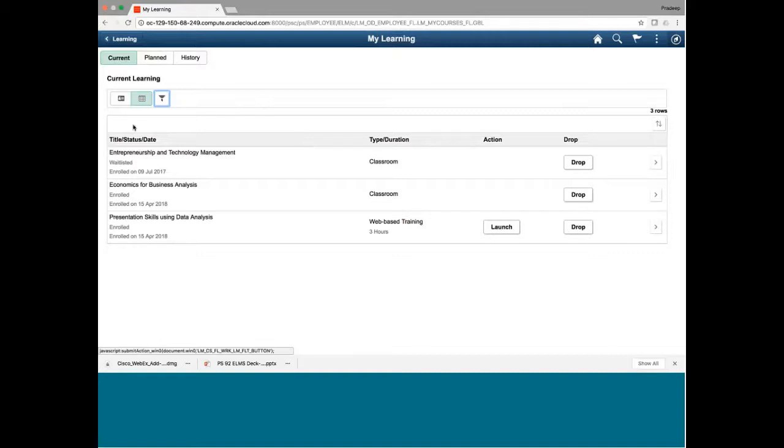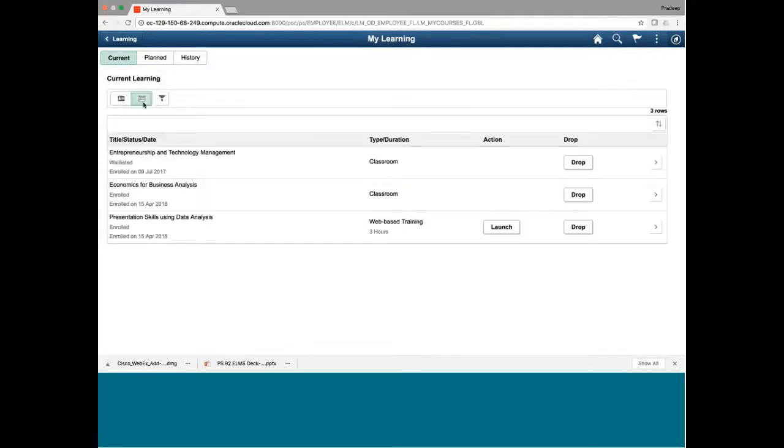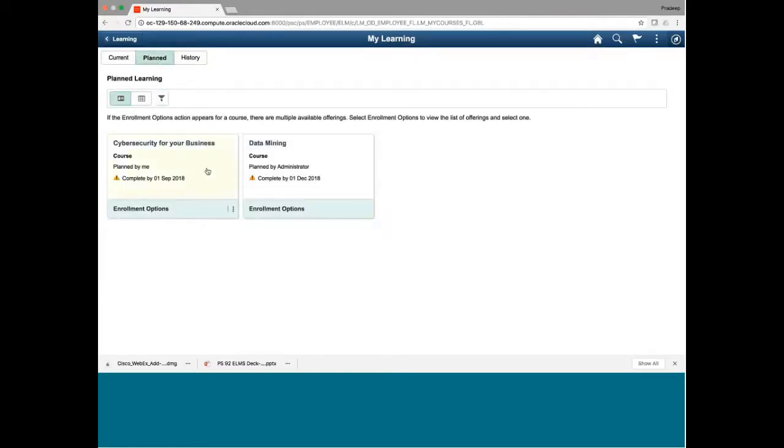So as I explained here, in current learning you can see different types of tiles: the detailed view, a basic view, and the filters. If you see the planned courses here, in future they want to plan it, as explained earlier, by when they have to complete it, by September 21st, 2018. And you can see what enrollment options they have here. If they want to remove it, they can remove it from the plan.